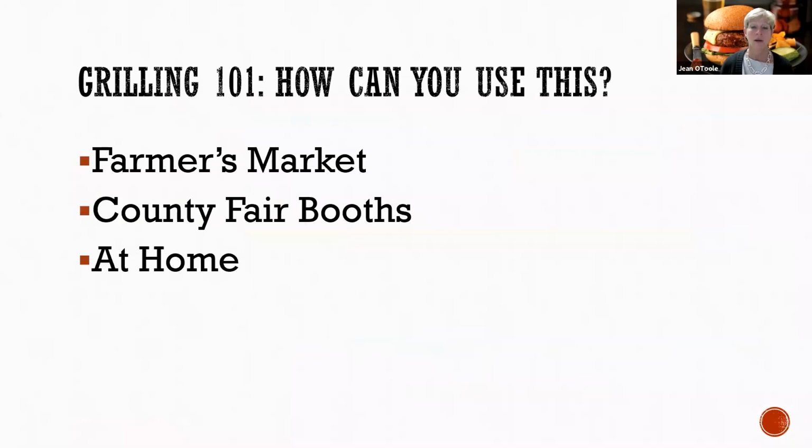So how can you use all this information? Well, there's your farmer's market, county fair booths, if you volunteer to display at the county fair, or even at home. And you can do it whether it's in person, maybe you have a little shop or a little area, a booth in your home, like a little side aspect, or even if it's just right out of your kitchen.